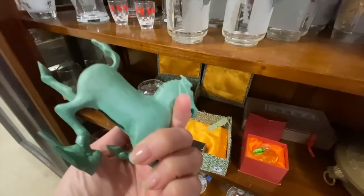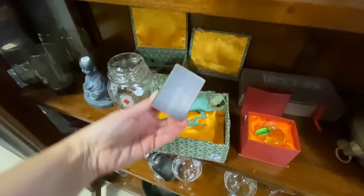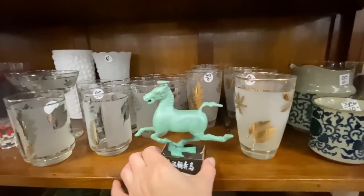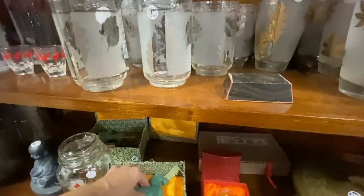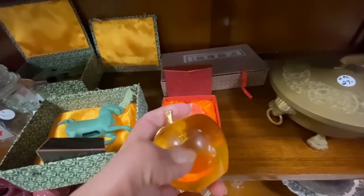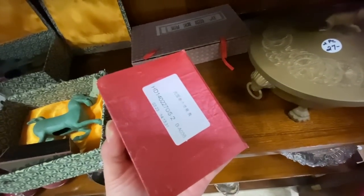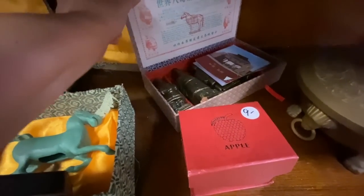One of those Chinese horses. Oh, and it has its stand. Okay. Magnificent. There you go. Not getting it, but magnificent. And then what is this? That's pretty cool. Apple. All right, and then down here. What is this?